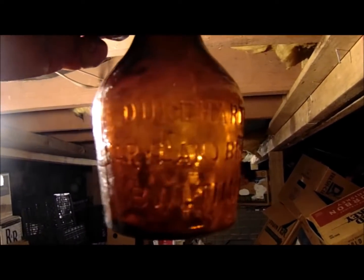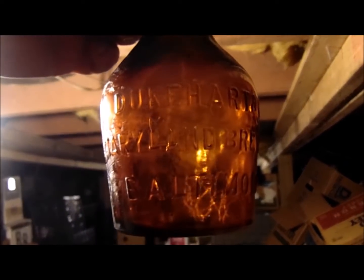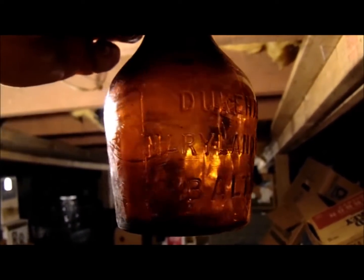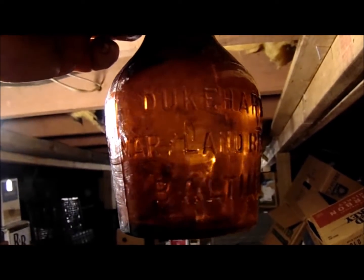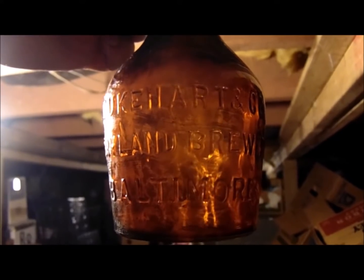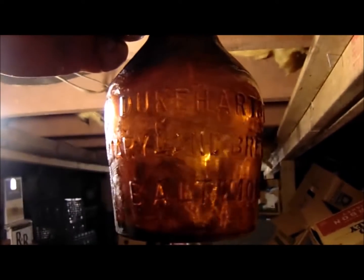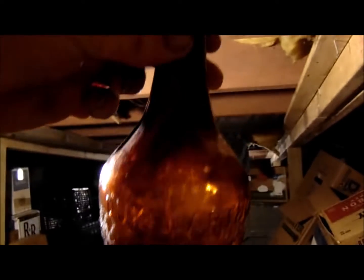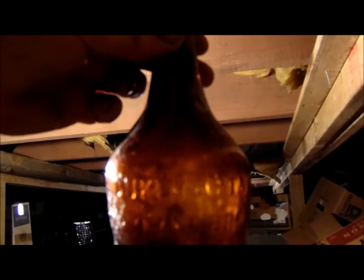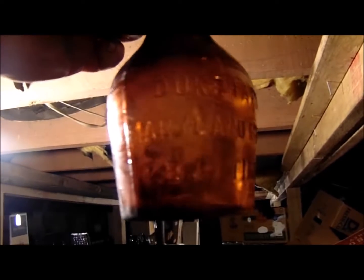And the Duke Heart. This company makes traditional looking beer bottles usually, but this one is a totally different style. There is one of these on eBay right now for $30 plus $10 shipping. So that means somebody might be willing to pay $40 for one of these. It's a nice whittled example.